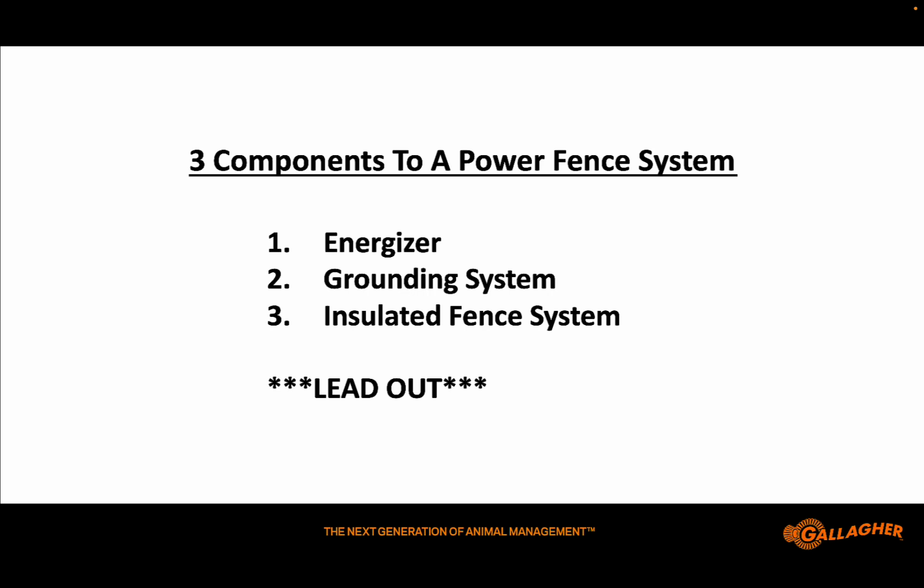And also, the final part of the system is the insulated fence system, which is your insulators, your posts, your underground cable, all of your connectors, joint clamps, cutout switches. So all of those parts of the system have to be designed properly and installed properly to work. And then we don't want to forget about the lead out, which is the simple little wire that goes from the energizer to the fence. We can do every other part of the system right, per spec, and use a rusty piece of 17-gauge wire to transfer that power from the energizer to the fence, and everything gets choked down there. So don't forget the lead out.